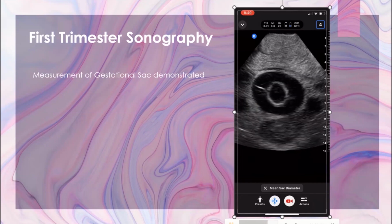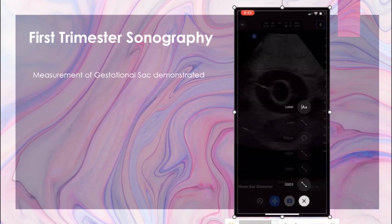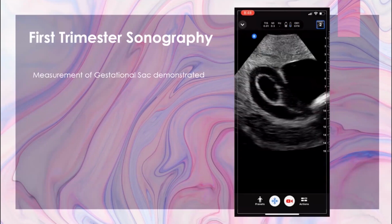Here I am going in the transverse, trying to get a nice round image that's uniform, so that I can put my calipers straight across to add the width of the gestational sac to the mean sac diameter. And once I confirm that with an image, I'll go and look at the report. And as you can see on the top, it says MSD for mean sac diameter and then gestational age, and we're measuring at 8 weeks. And then that will also, by the mean sac diameter, give you the estimated due date. But remember, since we're at 8 weeks, this is technically the last time that we can measure this gestational sac and consider it accurate for fetal dating.